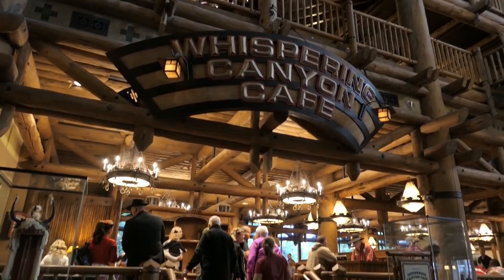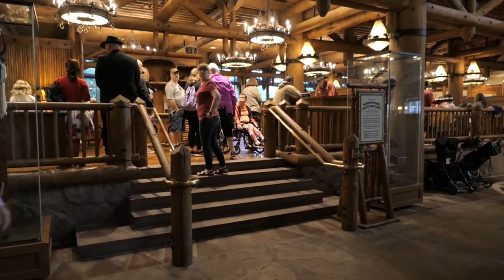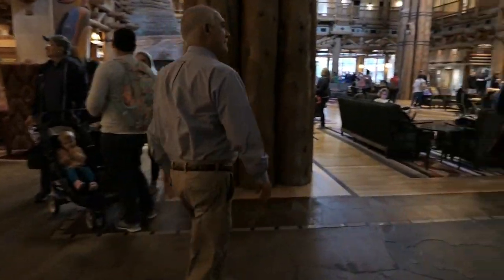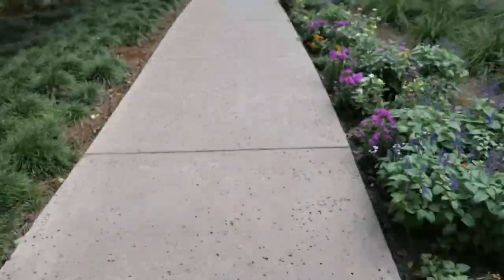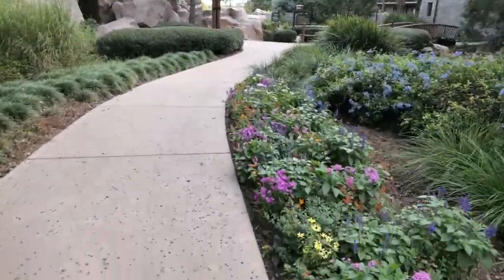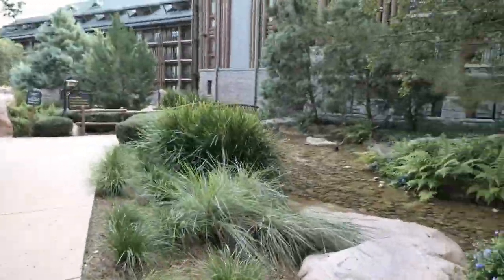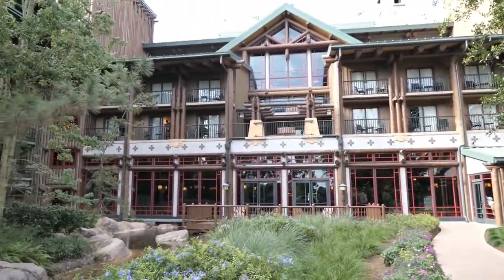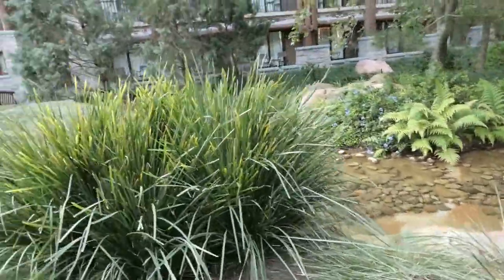All right, so just ate at the old Whispering Canyon Cafe. That was delicious. But I think now we're gonna go walk around outside. Come on, let's go walk around outside. Woo-wee! Look at this beauty out here. Look at these flowers. Wow. Coming out of the backside of Old Wilderness Lodge. There's a little stream. That's nice.